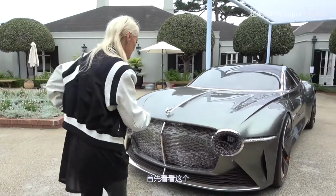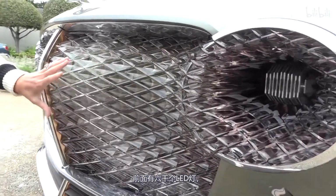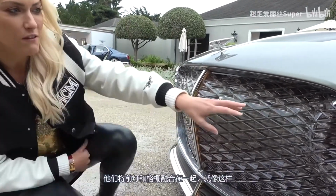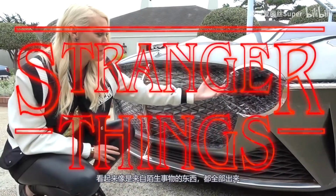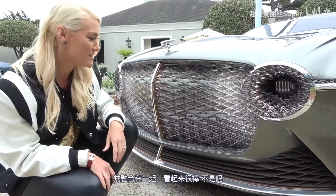First of all, take a look at this. This has 6,000 LED lights just in the front here. And what they've done is they've fused the headlights and the grille together. Seriously, it looks like something from Stranger Things, how it's all coming out and fusing together. It looks amazing, doesn't it? EXP stands for experiential, 100 to celebrate 100 years of Bentley, and GT for Grand Tour.